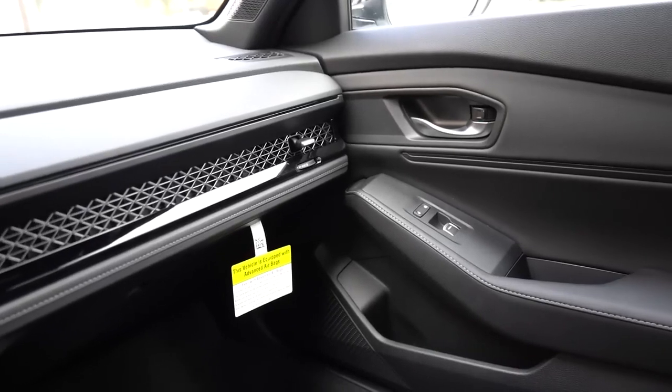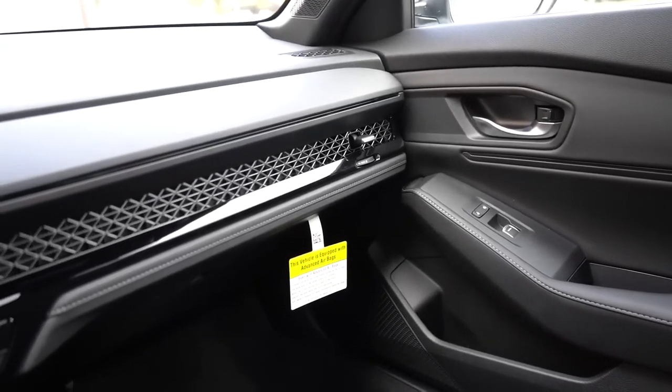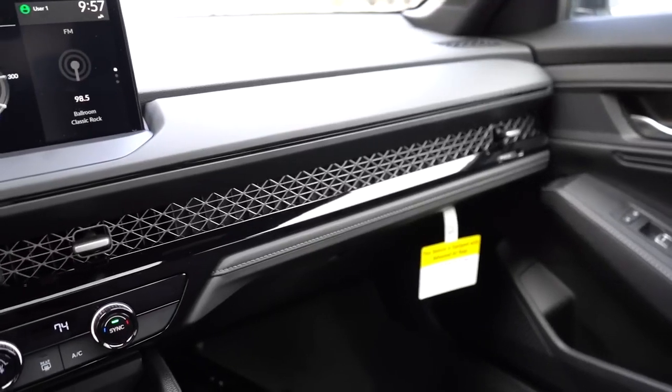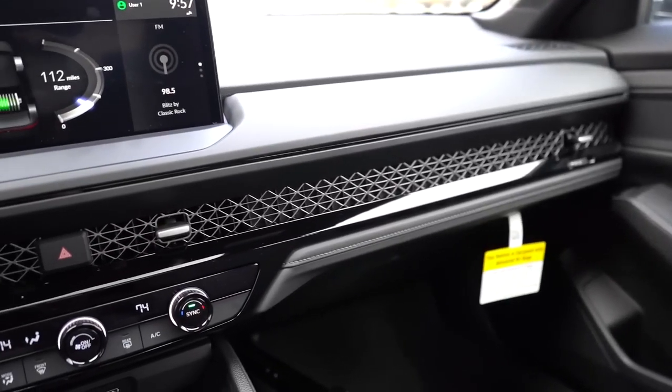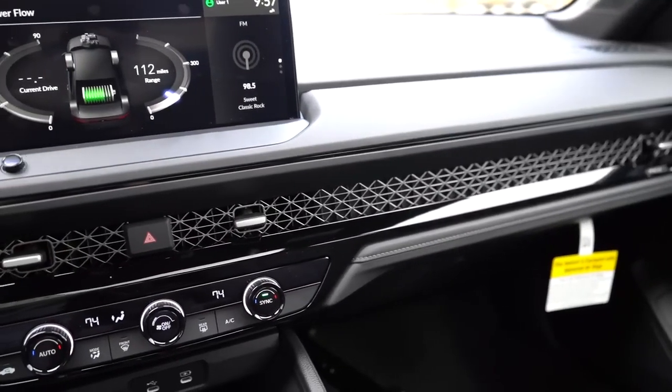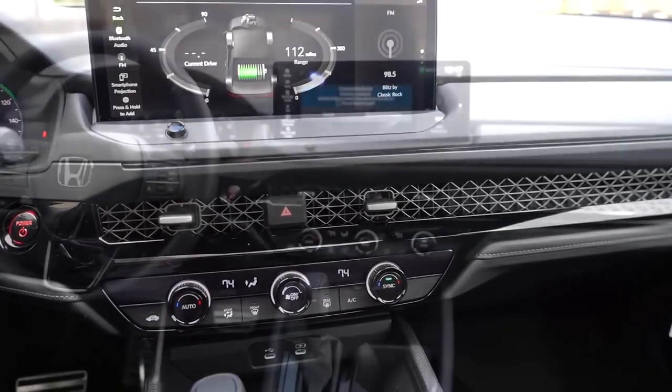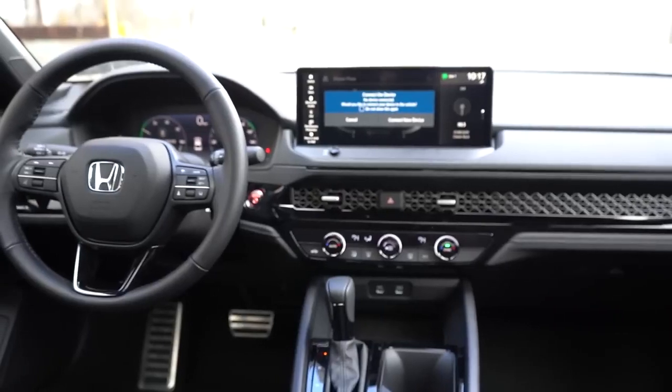So overall, when it comes to interior quality, there is some hard touch material on the doors, but it's not too bad actually. I do really like this design that kind of goes just above the passenger side glove box, continues on just above the air vents there. That's kind of something I think they pioneered in the Civic, but it definitely looks really good. I like that. It kind of reminds me of what Audi did back in the day.